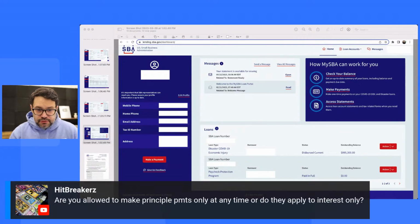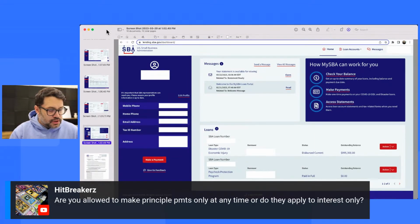One other question before I talk about over 200K is this one right here. Are you allowed to make principal payments only at any time, or do they apply to interest only? So basically, it's a great question.